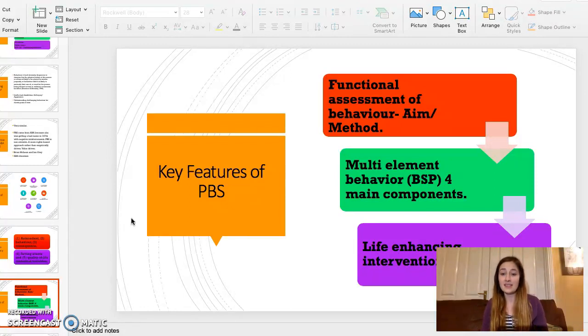Okay, then the next feature is multi-element behaviour support. There's 4 main components of this: environmental accommodation, skills teaching, direct interventions, and reactive strategies. There's just 4 different ways they can be implemented. The most popular would probably be environmental accommodation. So this one is that we need to make a change for them. Society needs to help them rather than them trying to fit into our society.